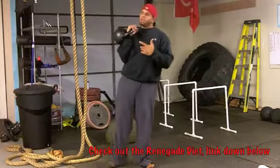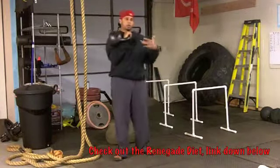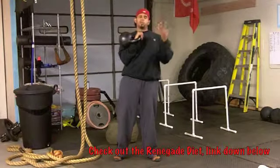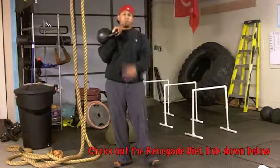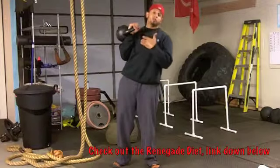One thing with the bell is that, as opposed to a dumbbell or a barbell, one kettlebell is 20 kilos, so it's about 44 or 45 pounds. You could take this with you anywhere, throw it in the trunk, throw it in the front seat, wherever. There's a ton of stuff you can do just with this.